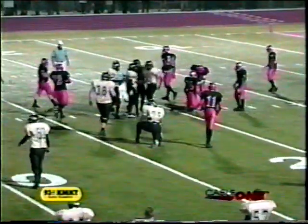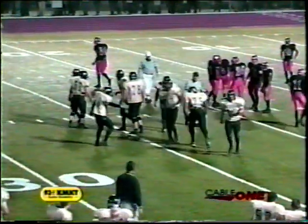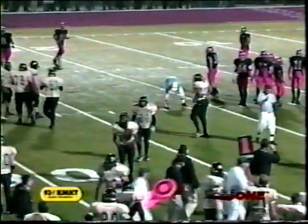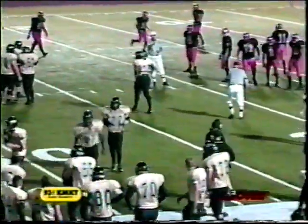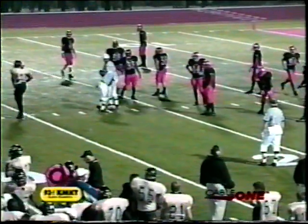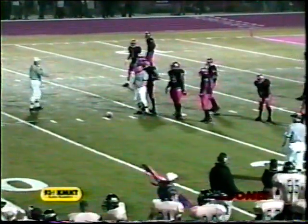He was waiting on his blockers, and then he actually said, okay, I'm going to go ahead and outrun you. And he ran past his blockers. He made a move at the 30. He made another great move at the 25, and they finally brought him down at the 22-yard line. 5 or 6 outstanding moves for Robertson on the 65-yard punt return.